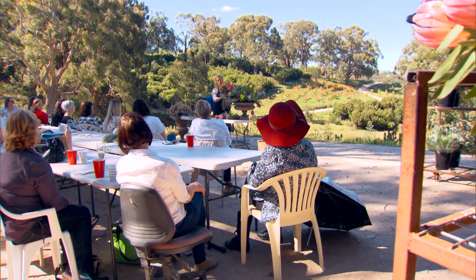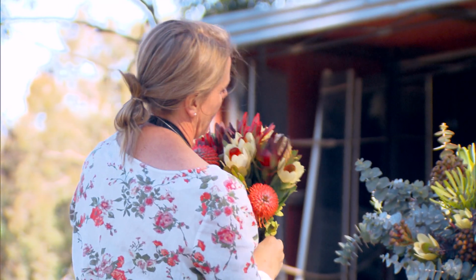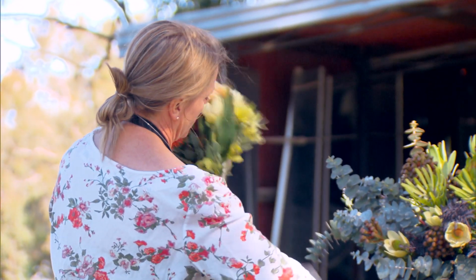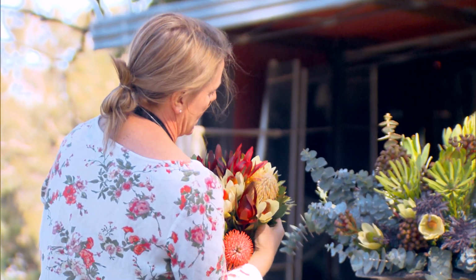We try and encourage people in this class to throw together the flowers themselves without having any restrictions in their head about what the rules are of arranging. If it looks good to them, then that is arranged. At that point, you can just plug anything in there, making sure that it's still going in on that same angle. All right, so you get that lovely splayed look.